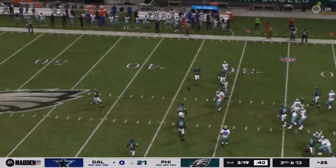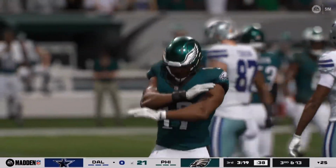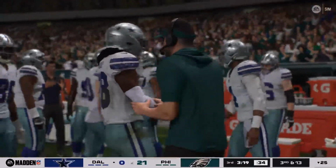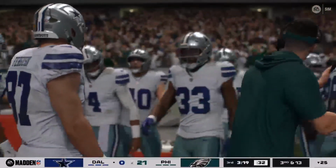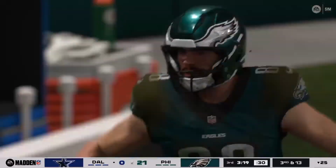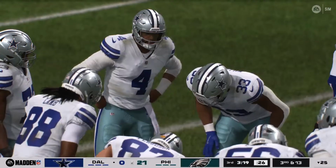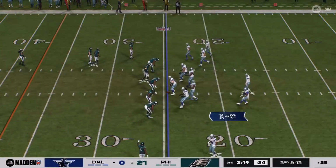Prescott set to pass. Couldn't connect across the middle. It's an incomplete pass. Yikes. As that pass falls to the ground, Kate, you kind of just sense their desperation, just kind of oozing out of them. Running out of time to start connecting on more of these and really break open the scoring in a way they just have not been able to do so far.